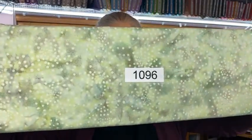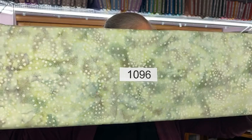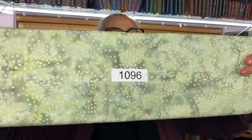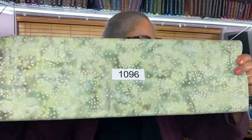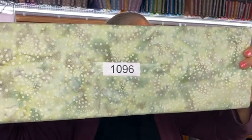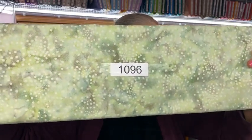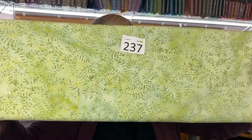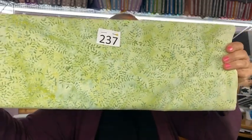1096. I like how light and cheery this one is. It makes me think of fairies in the forest. Oh, now I know what you guys are whispering about over there. Mom's computer was about to die. Okay, 237 on this one, and this is the last of the flats.